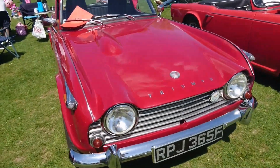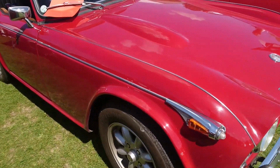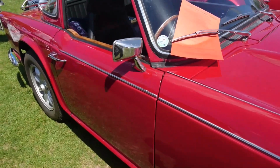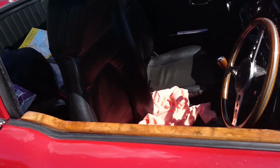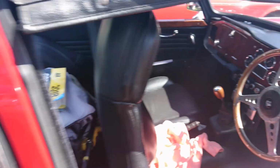This one's on mini light wheels, so is that one. It's a thing that Mr. Coleman, Orange Mechanic, says, but a lot of classic cars look really, really good on mini lights, and these Triumphs are no exception. Again, with overdrive.